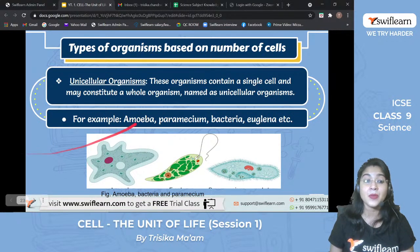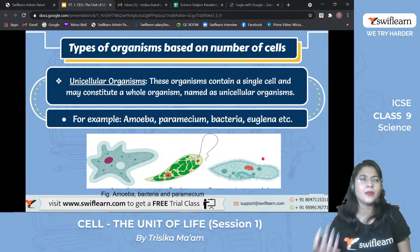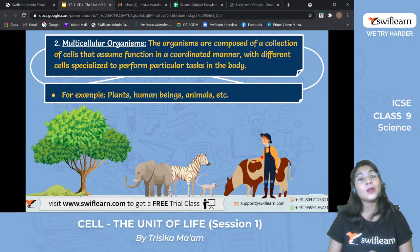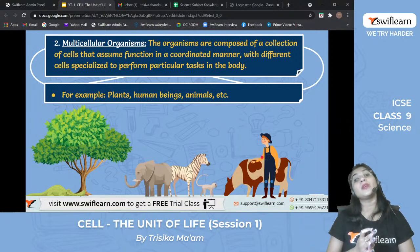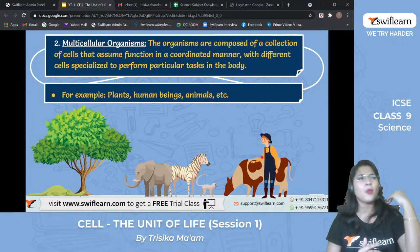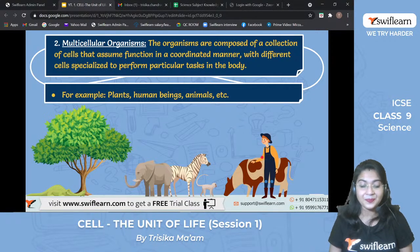For example, amoeba, you can see this one is the amoeba, this is the euglena, and this one is the paramecium. Other than this, some bacteria and fungi are also unicellular, like yeast. It is a fungus which is unicellular. Coming to multicellular: multi means many, cellular means cell. So all the organisms which are made up of a collection of many cells come under this category, that is, multicellular organisms. For example, all the different plants and animals, human beings, cat, dog, tiger, lion, all come under multicellular organisms. Clear up to this much?